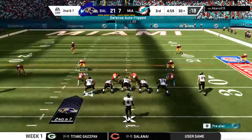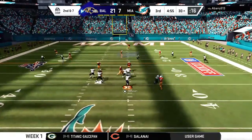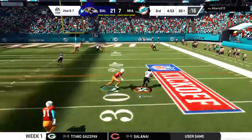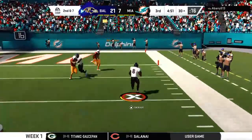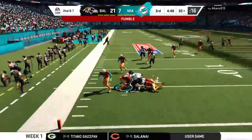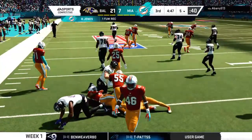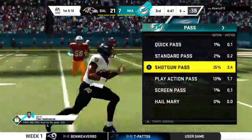Here's second and 7. Watch the run, watch the run. Here's Jackson to throw. Escaping the pressure right. He'll run it. And now look at this. Big gain, but a fumble. And this is picked up by the Dolphins. And a big turnover there as his guys will get the football back.